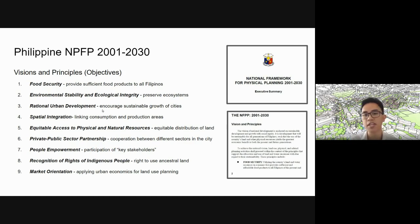So kind of connecting to the spatial integration. How do we distribute land, manage land, and all that stuff? And then, when we have equitable uses of land, we also need public and private sector partnerships, because the big issue here with the Philippines is the government is understaffed and underpaid. We really have to rely on the private sector to provide the staff, the education, and the training, and even the funds to create these infrastructure projects. If you see the third bridge here in Cebu City, that is a public-private partnership. And I'm sure in your local areas outside of Cebu, you also have some similar projects. And I would like to hear if you have any later on.